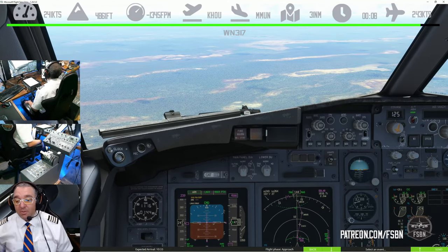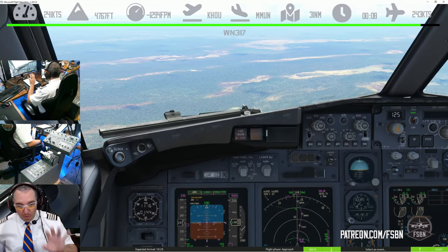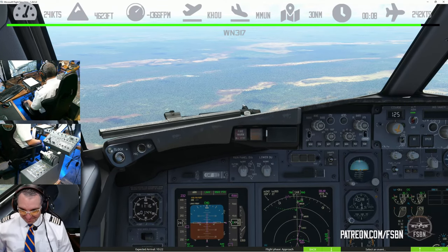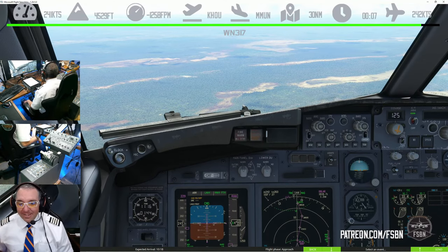I tell you what, folks, the 737 is fantastic in terms of work management. It's nothing like the MD-80. The MD-80 is a beast. It is a hard aircraft to fly. It is tough to control.